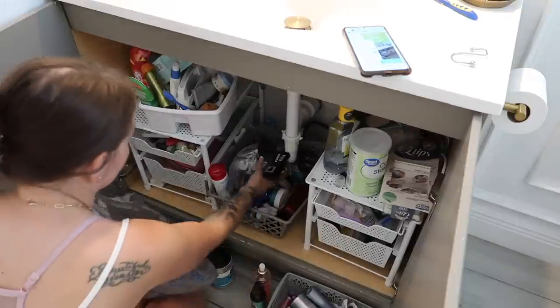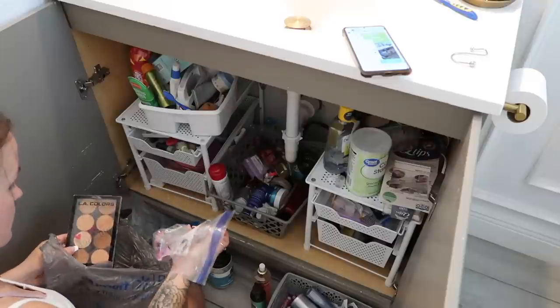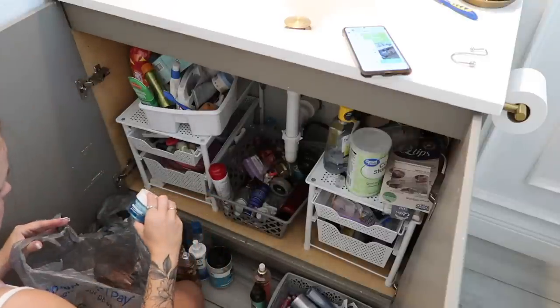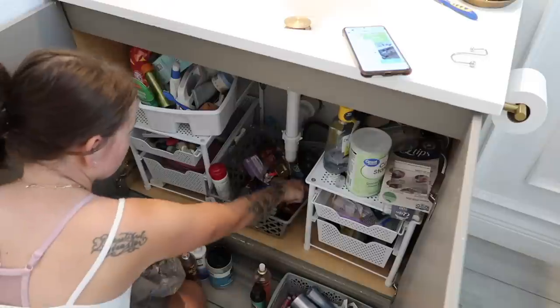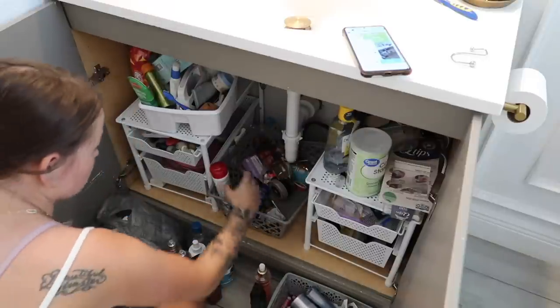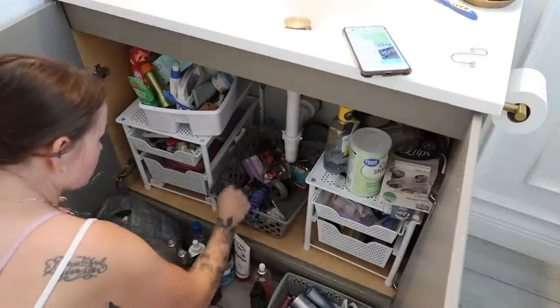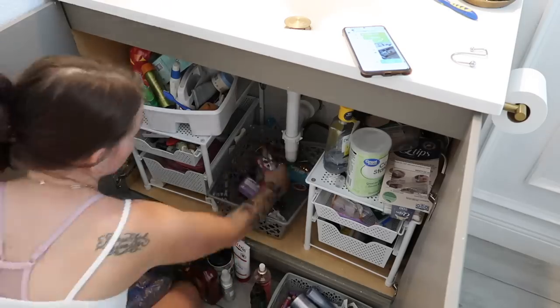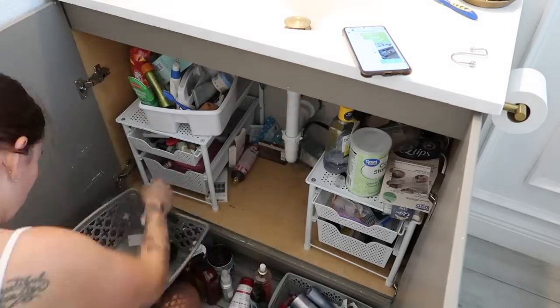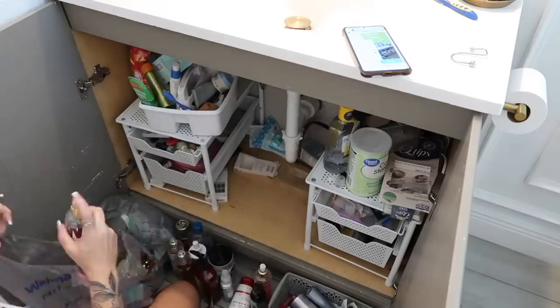So I'm excited to get those cabinets done so I can have everything organized and everything will have its own space. But here what I'm doing is going through all of my face products, hair products, any perfumes that I have not touched that I planned on wearing that I don't wear. I'm putting all those in a separate bag and I'm going to let my sister-in-law go through those to see if she wants any of it. If not, no big deal. She can just either toss it or give it to someone else.